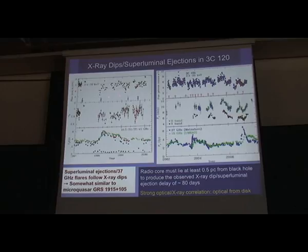We had an old result that we published in Nature in 2002 where we saw 4 dips in the X-ray emission in 3C120, followed by a couple of months later by a bright superluminal knot moving down the jet with strong polarization, looking like it may be shock waves or something like that. And so then we observed it to death. We observed it from 2002 until 2007. Had lots of ejections, lots of X-ray dips, and good enough data to do a correlation.